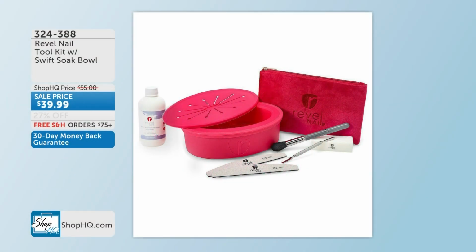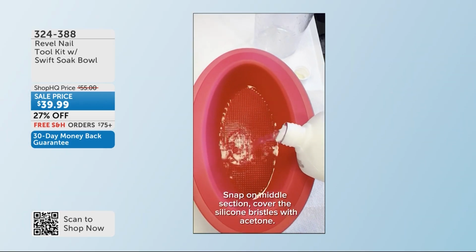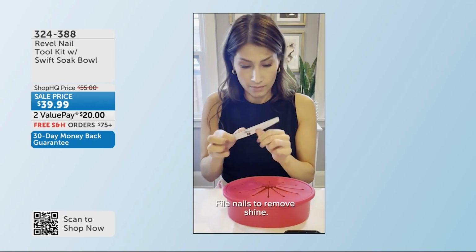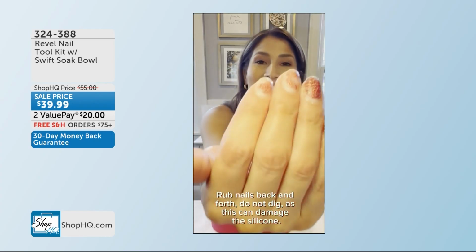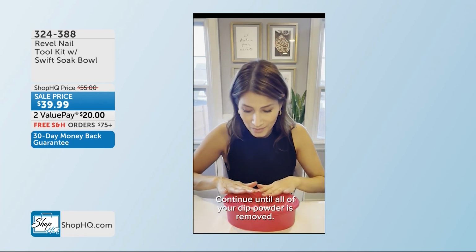The Swift Soak Kit is a way to take the dip color off. Exactly, and so you have a little area on the bottom that you heat up with hot water. Then you put the top on, put in the acetone, and it heats up that acetone so that it makes it more solvent, and that's, to me, what's most important. You're going to file off that top layer of shine, put it in there, and in about 3 to 5 minutes, depending on how thick it is or if there's glitter, it'll come off really easily for you. And that can even go in the dishwasher after you're all done.